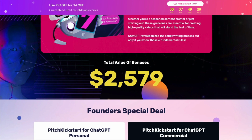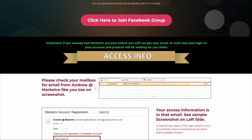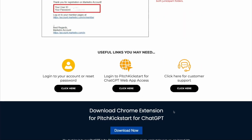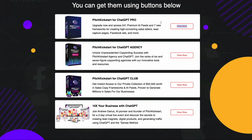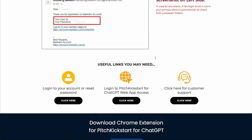So I purchased my own copy to show you, and I was given this welcome page via email, and you'll also get another email giving you your password. Then you would click here to get into the app. Now, when I went through the funnel, I was only offered the bundle offer, and it didn't go forward anymore. But the other upsells are here on this page. Okay, there's the pro, the agency, the club, and the 10-time your business. They're down below on this welcome page.